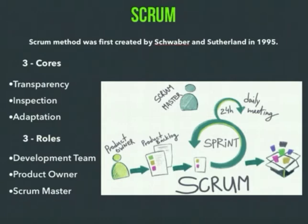Next is inspection. Users must frequently inspect artifacts and progress towards a sprint goal. It is mostly related to checking the progress in the current project to make it better, faster, and cheaper. The third core area of Scrum is adaptation. Processes or materials should be adjusted as needed. Nothing is secret here, everything can be modified.